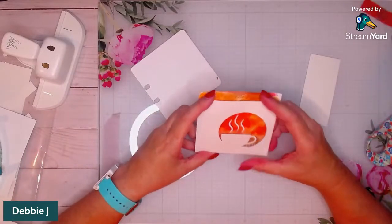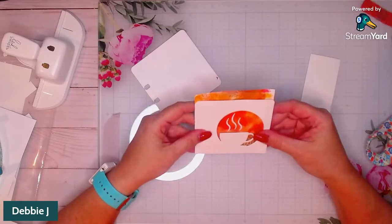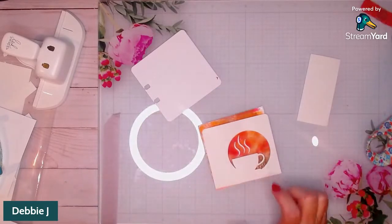Okay, that's going to be pretty. So now I just need to grab some little shaker bits. I'll be right back.